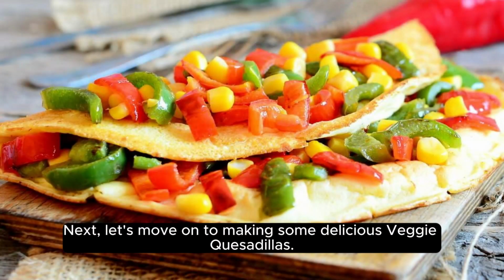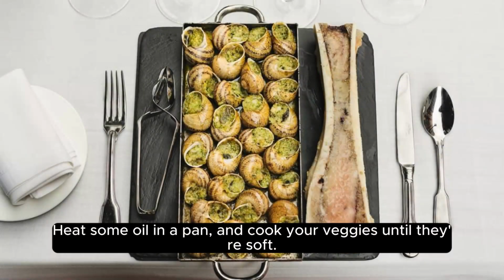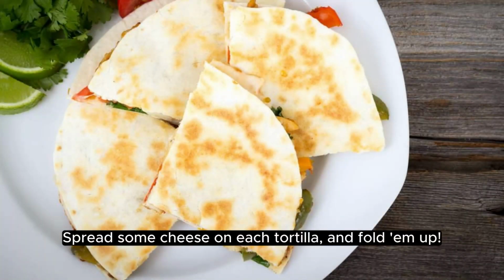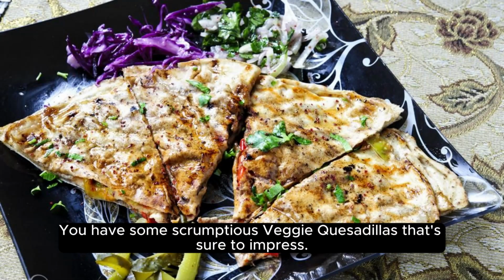Next, let's move on to making some delicious veggie quesadillas. You'll need some sliced bell peppers, onions, and cheese, and a bit of melted cheese on each tortilla. Heat some oil in a pan, and cook your veggies until they're soft. Spread some cheese on each tortilla, and fold them up. Cook for another minute or two, and voila! You have some scrumptious veggie quesadillas that are sure to impress.